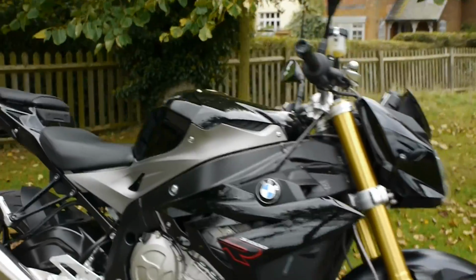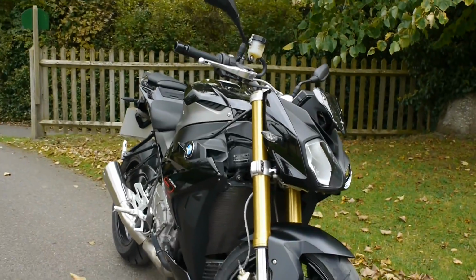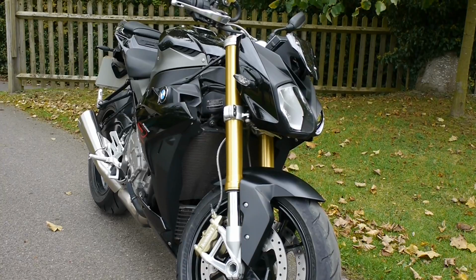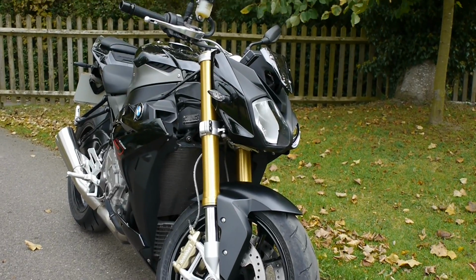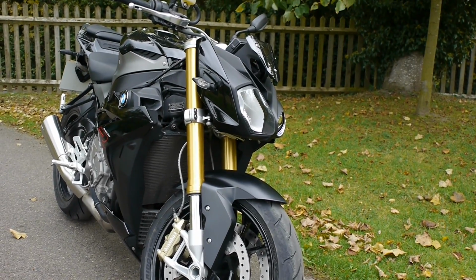So this will be one of the last of the S1000Rs from this edition, because there's a new model coming out for 2017. This bike, guys, honestly, it's amazing. The only thing that's missing is a fairing, if that doesn't sound ridiculous, and then it would be perfect. But that riding position is comfortable. What a great bike.